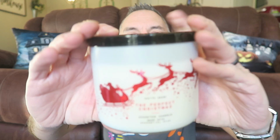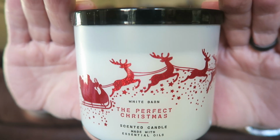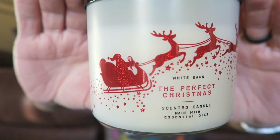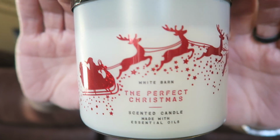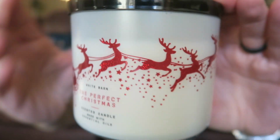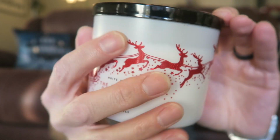Okay. This is returning. This was new last year, I believe, but I didn't get a chance to get it. So I had to get it this year because I heard lots of good things about this. The Perfect Christmas. And that jar is so cute. This packaging is so pretty. With the Santa and the sleigh and the reindeer and the red kind of iridescent decal on the top. It's not really a decal.